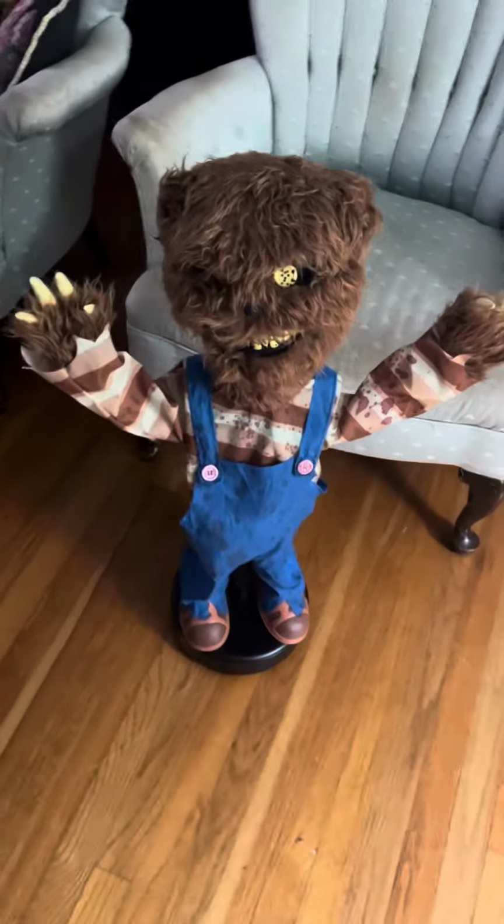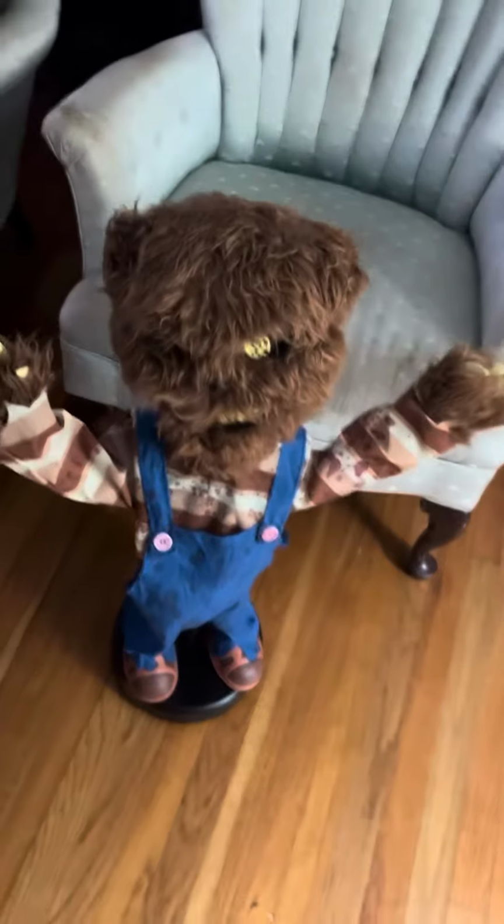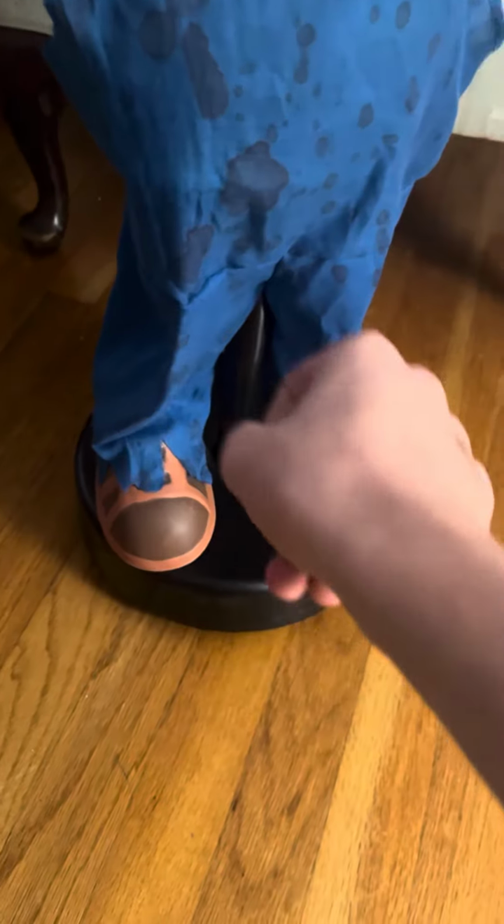And here's the Roaming Creepy Bear himself. Now, I absolutely love how they did him. One thing I don't like is that this pole is here. Now, I understand this is there to make him stand up, but they could have put a pole in this leg and this leg. And his shoes are very weirdly made.